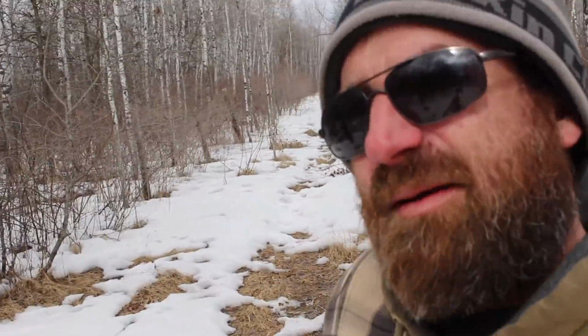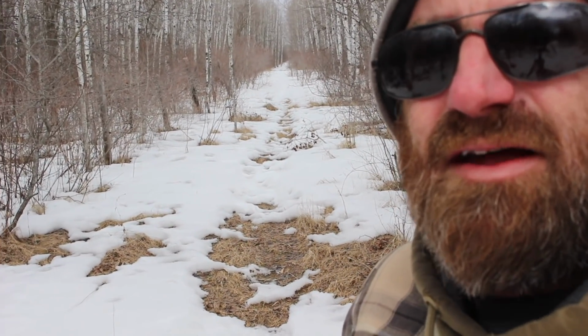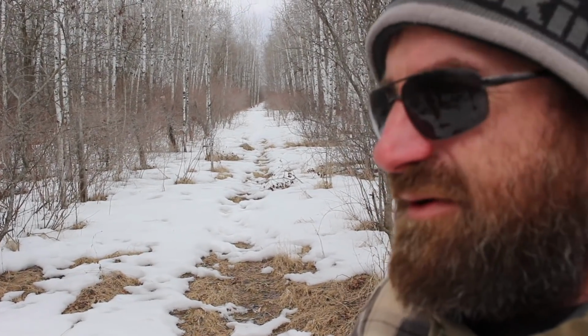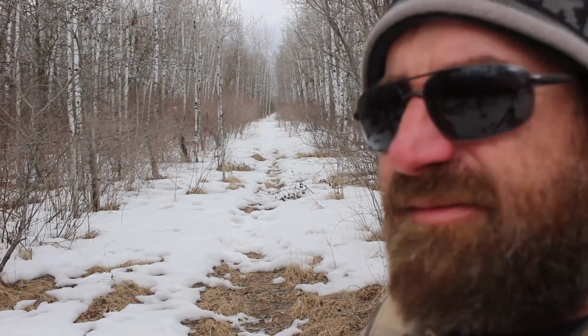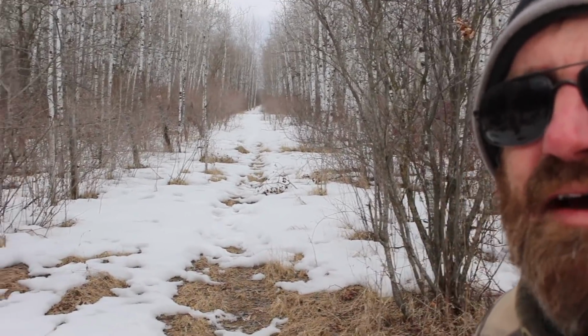The previous owners kept everything here cut nice and clean along the edge of the property. This is the west side of the property. So this is cut straight to the back. Makes it nice and easy to get through here with that little lawn tractor.